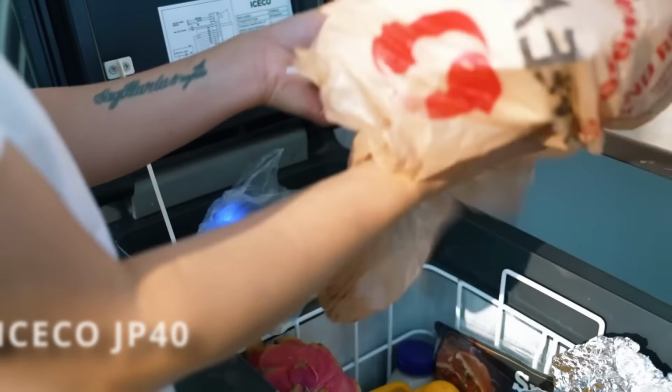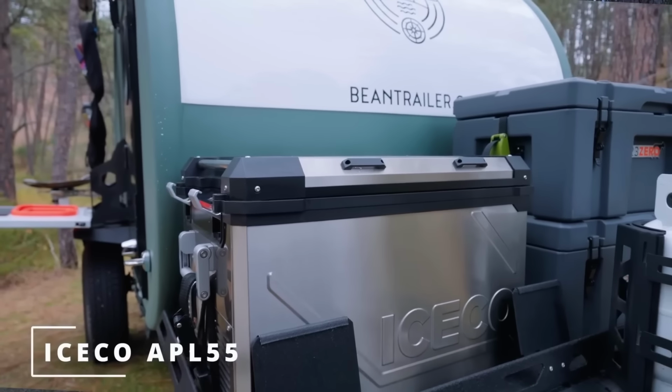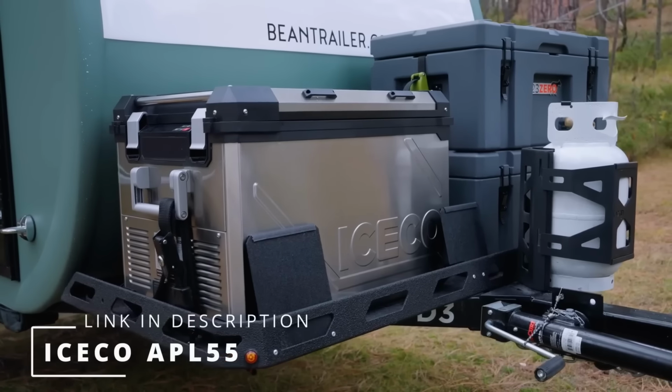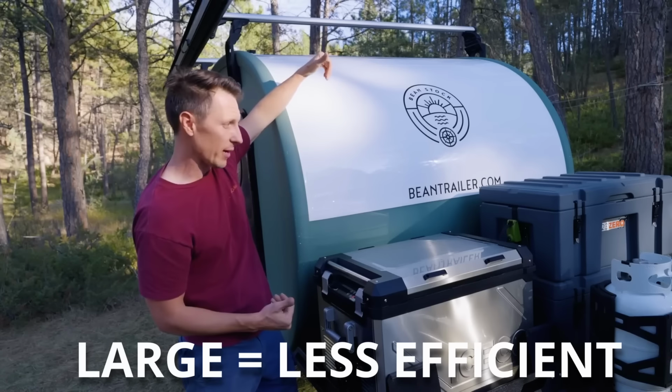However, this is not always the case. This is a weather-sealed fridge, so Iceco makes one. ARB, if you're an ARB person, probably twice the price, but they make one too, so you can keep this out here and expose it to the elements. I find there's a tipping point where larger sizes lead to largely diminishing returns.